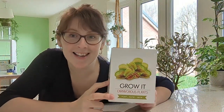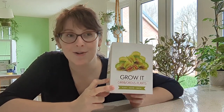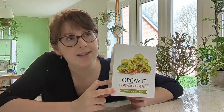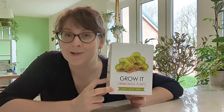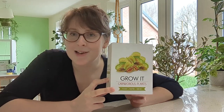So here is my Grow It kit. This one is made by Gift Republic, but there's a lot of choice out there if you're looking to grow your own carnivorous plants from seed. For example, there's the Little Shop of Horrors who supply to a lot of garden centres with their carnivorous plants, and they do some really cool kits which I would love to try sometime as well. But there's loads out there.